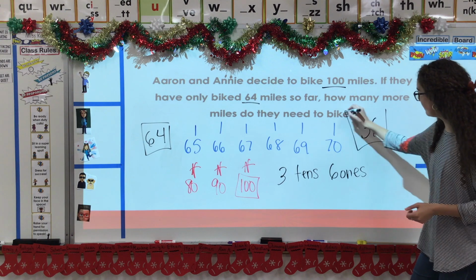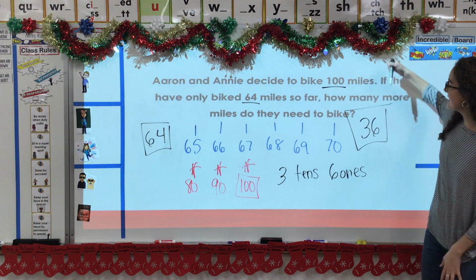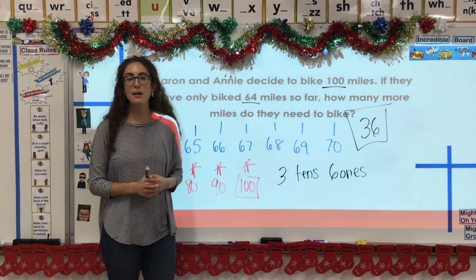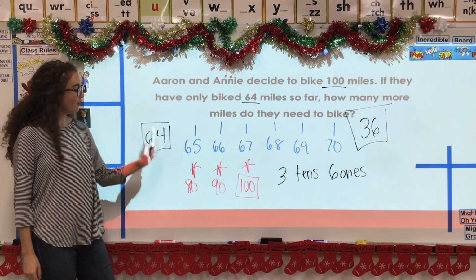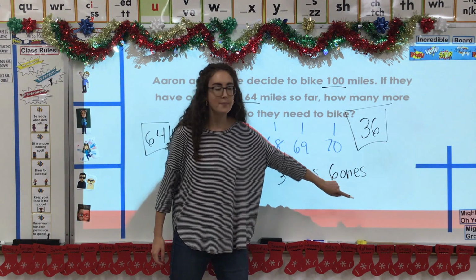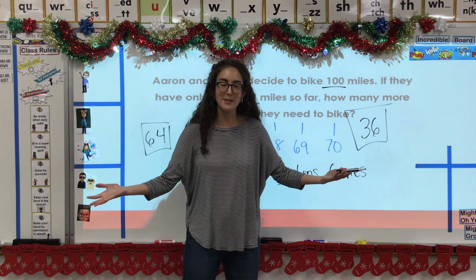36. I'm going to box it nice and big. 36. 3 tens and 6 ones. That is how many more miles Annie and Aaron need to bike, because it's how much we counted from 64 to 100. We counted 3 tens and 6 ones. Therefore, it took us 36 miles.